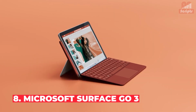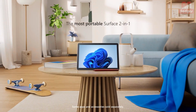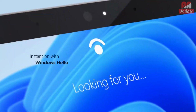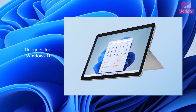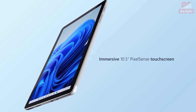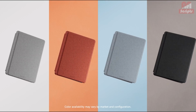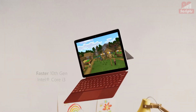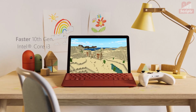Number 8 is Microsoft Surface Go 3. Microsoft's 10.5-inch Surface Go 3 is a tablet-first device, with keyboard covers and a stylus available as optional extras. It's an attractive and highly portable 2-in-1. If you buy the type cover keyboard, that's well suited for mainstream productivity tasks like web browsing, email, and video calls. The Surface Go 3 is available in two versions.